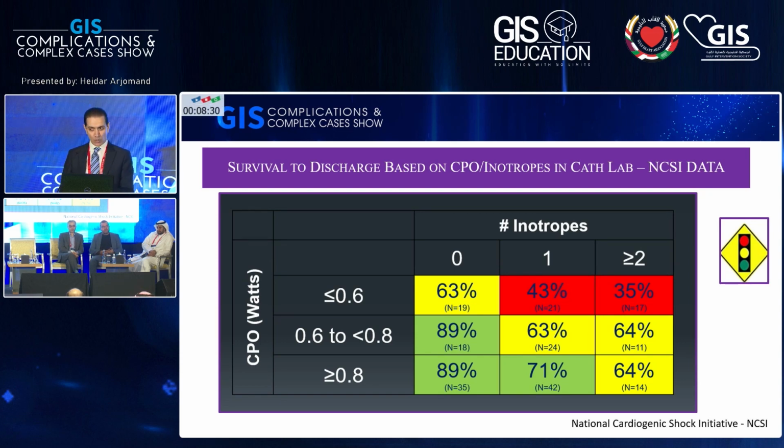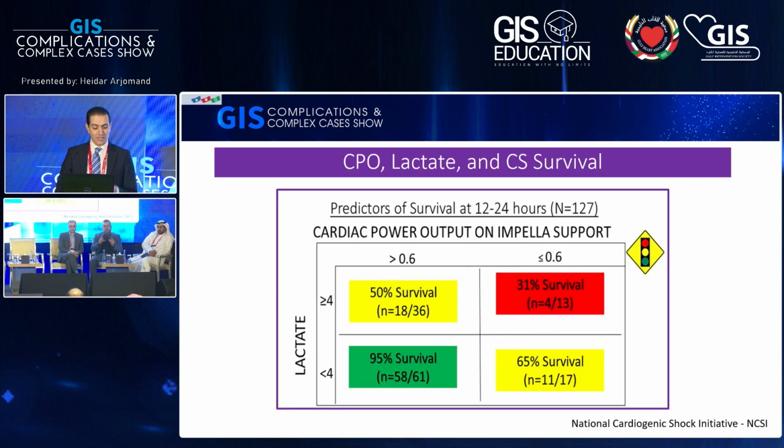While if they are on 2 or more inotropes, and their cardiac power output is less than 0.6, the likelihood of going home is 35%. So significant difference, and of course there are somewhere in between. Similarly, having a lactate, so end organ perfusion. If your lactate is more than 2 and specifically more than 4, and your cardiac power output is less than 0.6, again, the survival of a patient with cardiogenic shock is in the range of 30% compared to 90%.